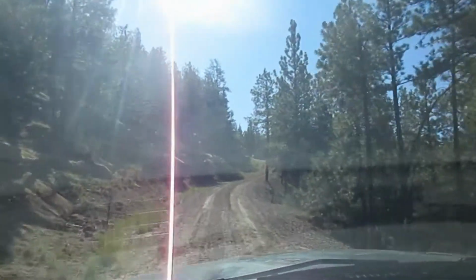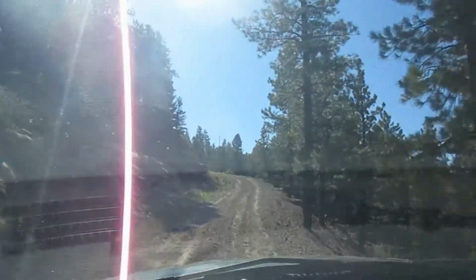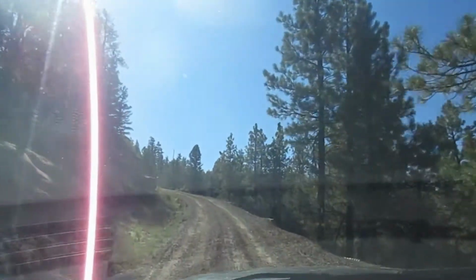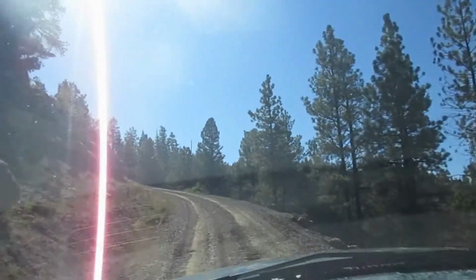Hopefully the smoke from the California fires won't be too hazy. I've been waiting to do this property because of that, and there's a couple of fires in Colorado up north.